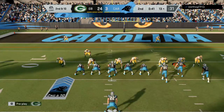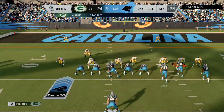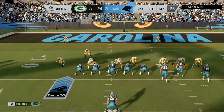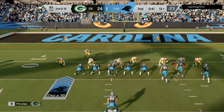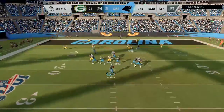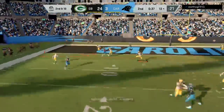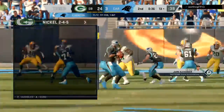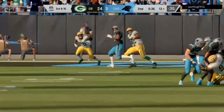After the incomplete pass, here now is 2nd and 10. Watch the safety creek. To throw again, Newton. And that is incomplete. A lot of force bearing down on him there. He could not hang on.